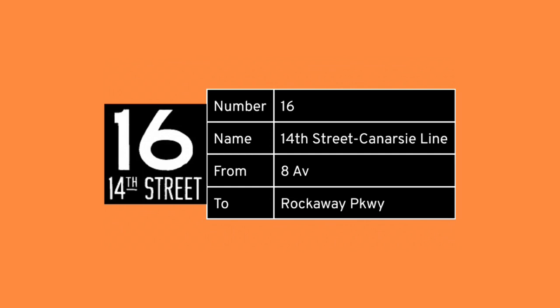Finally, the 16 was the 14th Street Canarsie line, which ran from 8th Ave in Manhattan to Rockaway Parkway in Canarsie and was identical to today's L service.